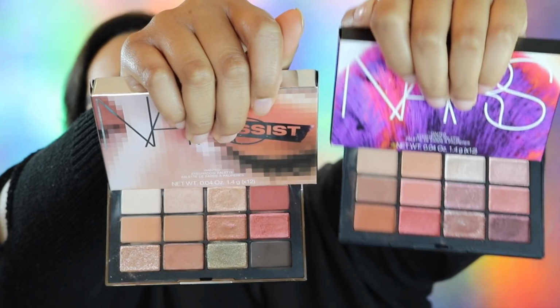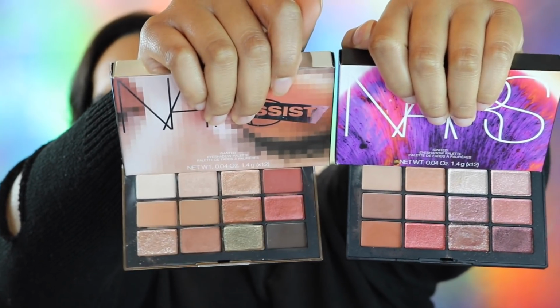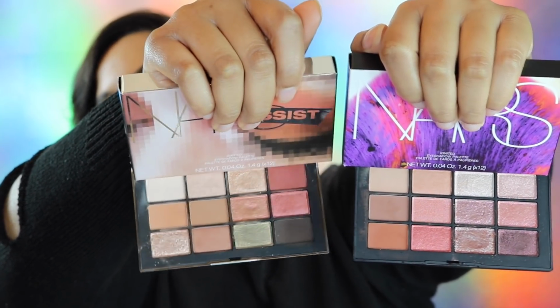As you all can see, this palette is a lot lighter than even this one, which I consider a light palette as well. Also, the Wanted palette has more of an even distribution of the finishes of eyeshadows. There's an even amount of the mattes and the shimmers and the pressed glitters, versus the Ignited palette is pretty much dominated by the shimmers.